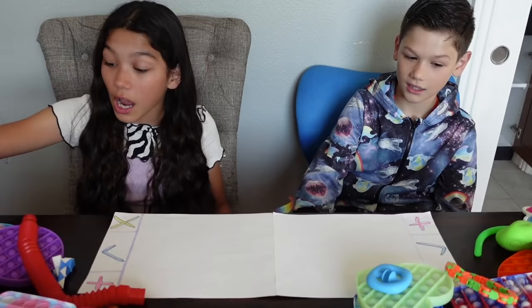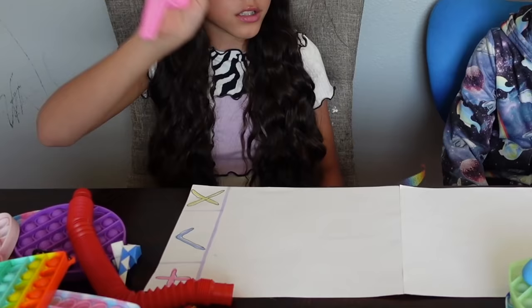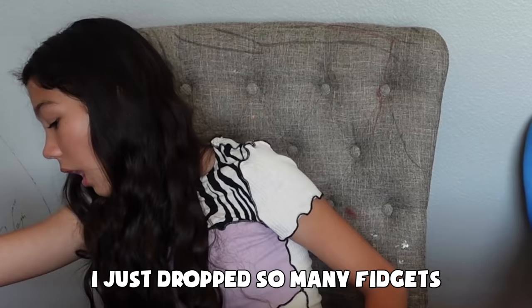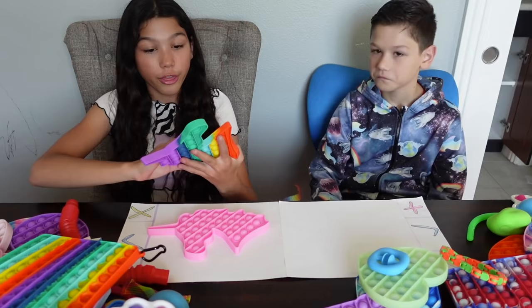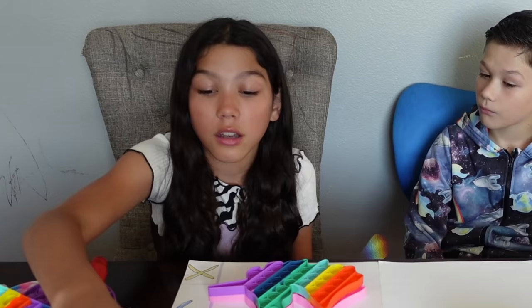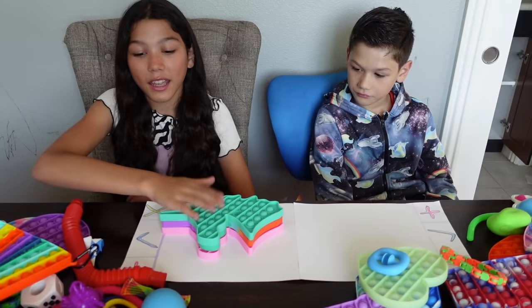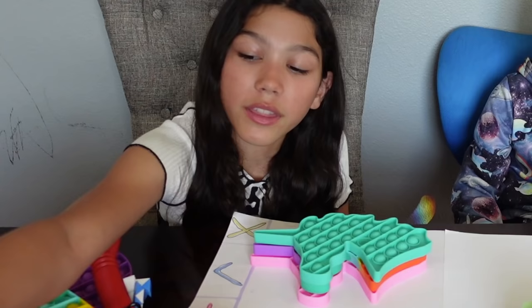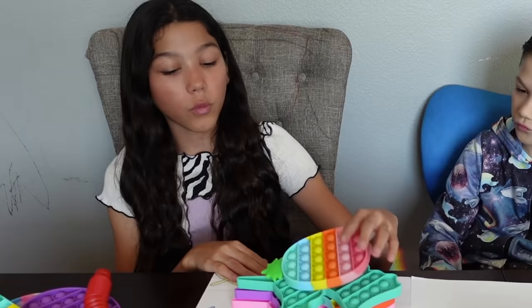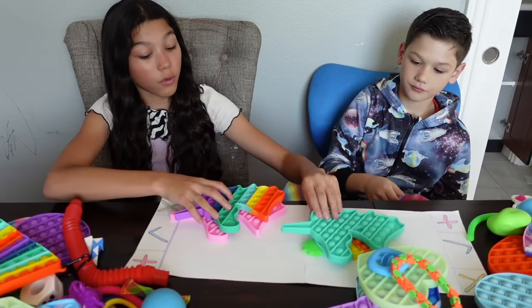So I'm gonna give you a pack I have of unicorns. So I'm trading this unicorn. I just dropped so many fidgets. I think I have more. Do I or do I not? I'll be giving you these three as well as this rainbow pineapple. What will you give me for these four poppets? So we have rainbow pineapple, green unicorn, rainbow unicorn, and pink unicorn. What will you give me for this?